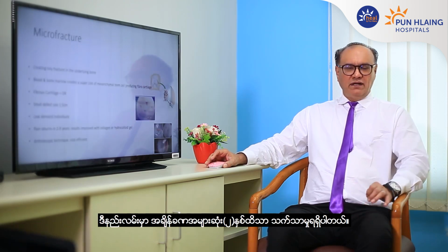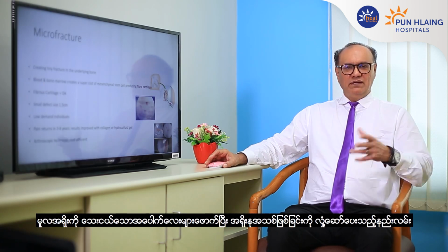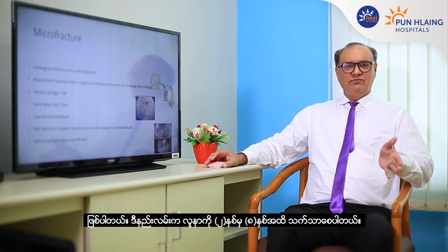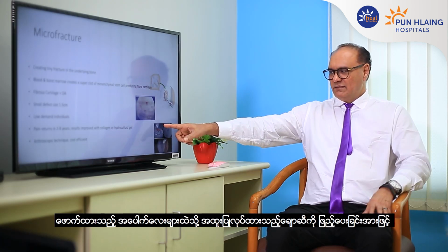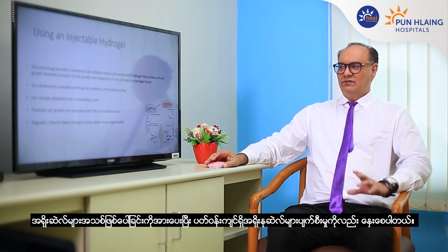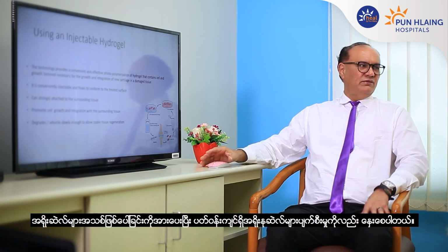You can improve the results, which is what we do here in Ban Lang Hospital, by drilling small holes. We call them microfracture. This will help to stimulate the bone marrow to bring in cells to get the cartilage to regenerate. And this actually can last for 2 to 8 years, and the results are improved by a gel, which also is recently available. You can apply a gel, something like this, onto the surface of the microfracture to heal. This is what you call the hydrogel. After you make the holes, you coat the gel over the surface to get it to heal.